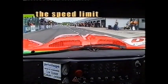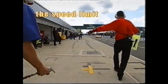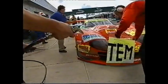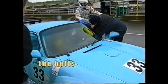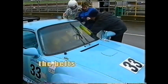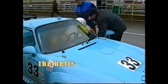First, the speed limit. 60 kilometres per hour or 37 miles per hour is pretty slow. But it's for safety reasons. Go fast in the pit lane and you incur a big penalty. Then there are the belts. Dave Welch struggled for the belts to be done up in the last round at Snetterton. The steward wouldn't let him leave until everything was tight and teammate Callum Lockie had to help out.